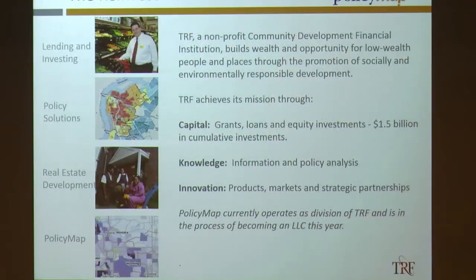I want to start by just talking to you a little bit about the Reinvestment Fund, why we built PolicyMap, who uses it, and then dive deeper and show you how the city of Philadelphia is really incorporating this kind of data into its land banking program, its Choice Neighborhood program, its consolidated planning efforts. We have many governments using PolicyMap, but what Philadelphia is doing is probably the most robust and integrated use of the application to date. So I wanted to show that to you.